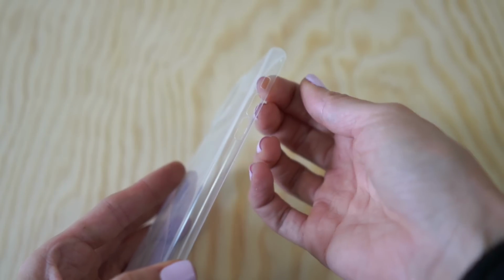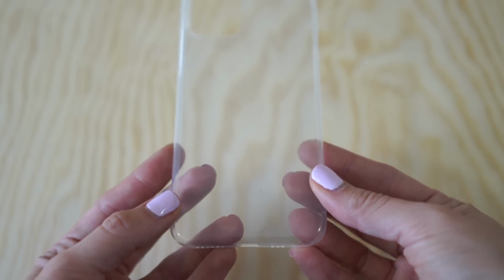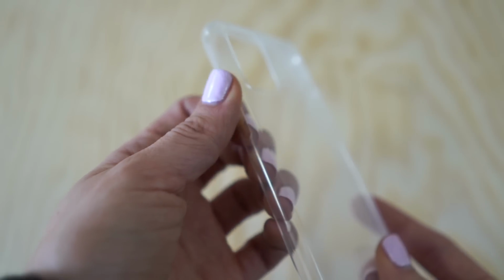Next up are the Peel cases, which is these guys. The pros is that they are super thin. Another pro is that there's no branding. The cons is that there's absolutely no branding, and they're not going to offer your iPhone a lot of protection. In fact, this is actually even a Peel case. This is a Spigen version.